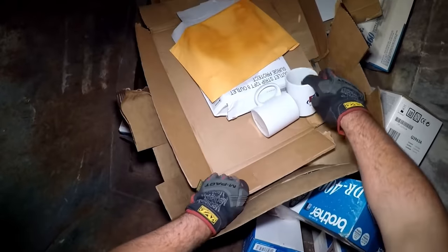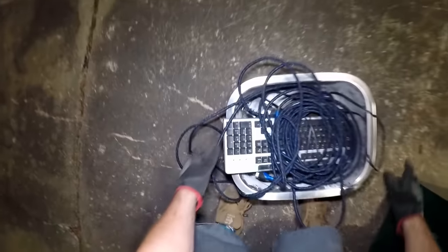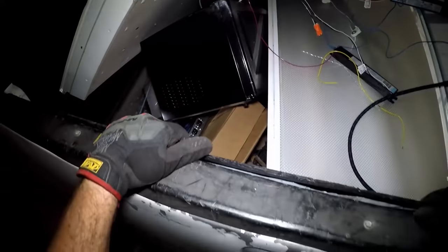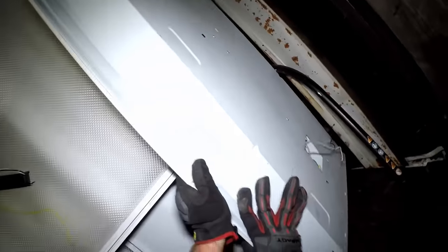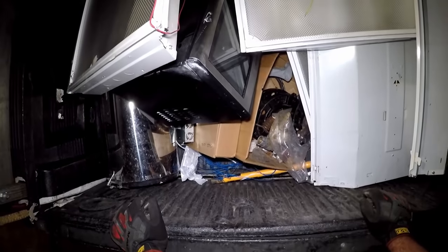Shoot. Coffee mugs, printer cartridges. Woo! Rock and roll. Nice. Man, we're running out of room back here. I'm gonna have to do a little organization. Make sure none of this crap flies out on the road. We don't want that. Turning out to be a pretty good night, y'all.